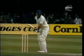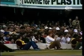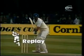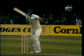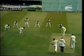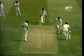Dennis Lillee. And there's the fast outfield taking its toll. Once again, no man at third man. Beautifully timed stroke this. Didn't hit it hard at all. Just timed it nicely. And the ball really raced up that hill. Oh, so close, and so unlike Boycott.